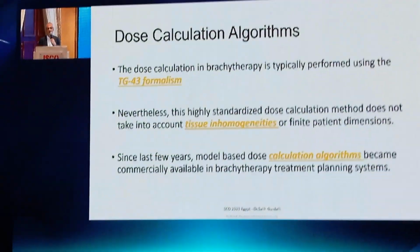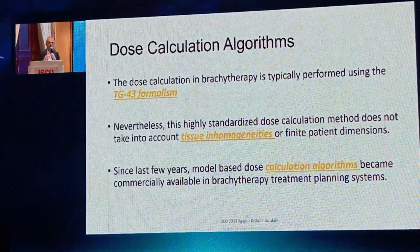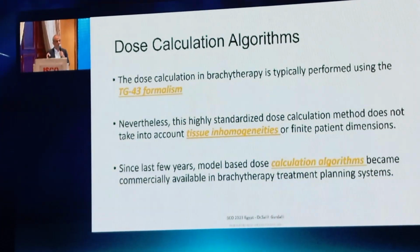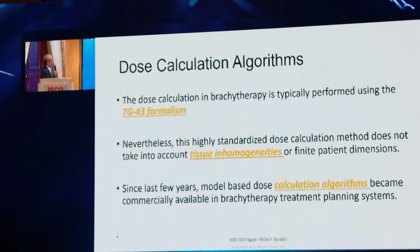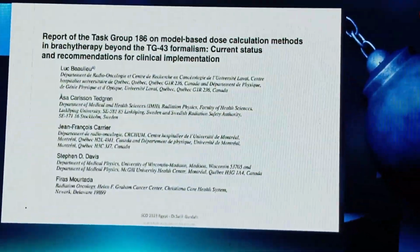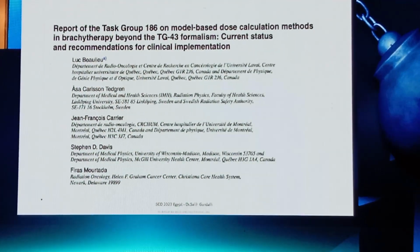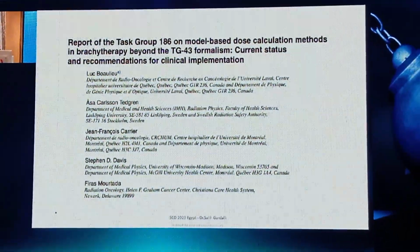So in the last few years, thank God, we have this model-based calculation, like collapsed cone, like Acuros. Different companies are having different algorithms, but please check it out and make sure they have valid algorithms for you to prepare 3D plans. Okay, let's keep running. This one over here, TG-186, I think it's a good task group for the physicists to check out for this algorithm. Who does what and who has more benefit and what we need to know. Okay, this is a good reference for us to check as physicists.